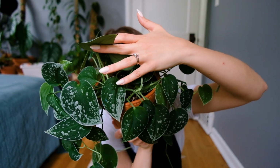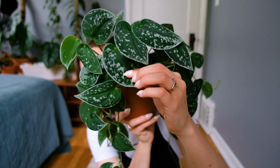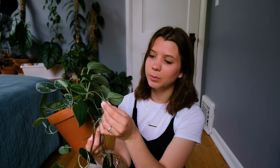See, the difference between the regular Pictus argyraeus and the Silvery Ann is that supposedly, the Silvery Ann has a little bit more of a concentration of the silver towards the tips. And with some of the best specimens out there, there's a lot of silver on those leaves. Unfortunately, mine isn't quite as silvery as I would prefer it to be.